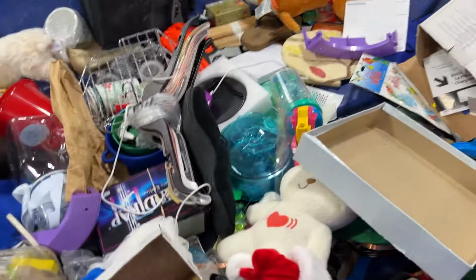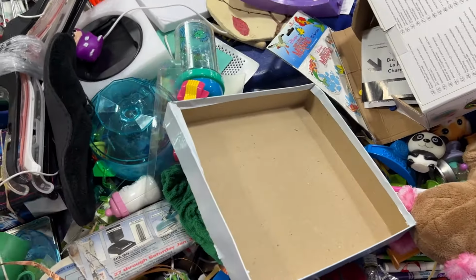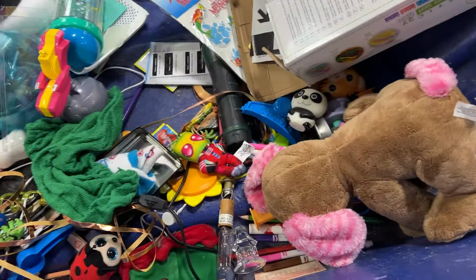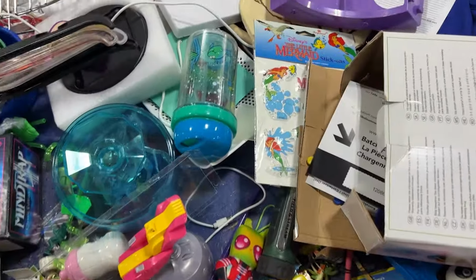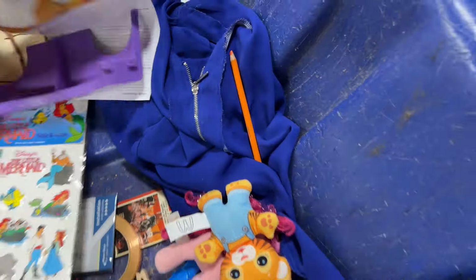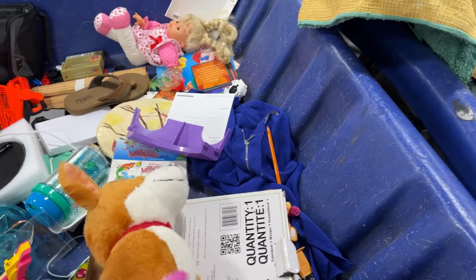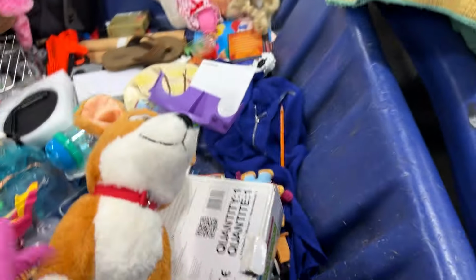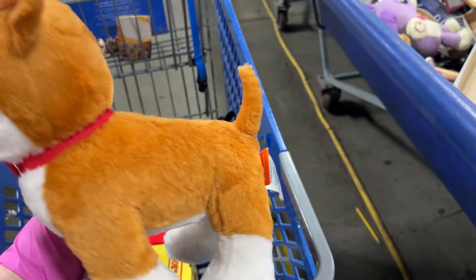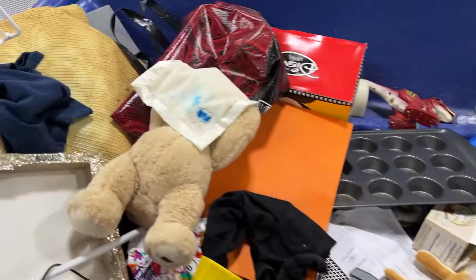No fillet. We got a leg. I thought it might be a squishy. Oh, is this Max from... he had a sound in him, so I think that's Max from Pets. I don't mind buying them when they have this sound in them, because then they're electronic.